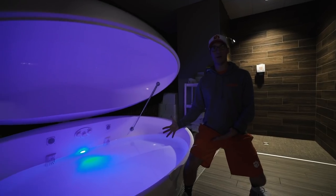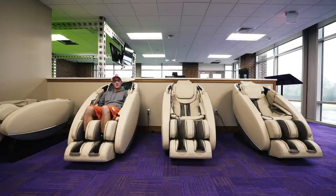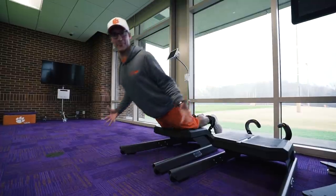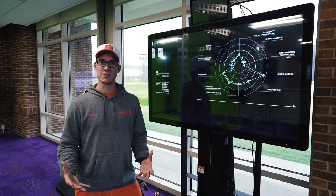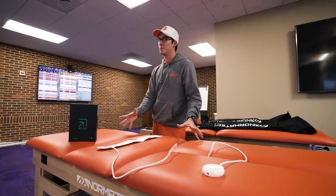This upcoming offseason, we're going to go in-depth looking at each individual piece of technology we have here in the CASL. But for right now, we're just gonna give you a quick overview. We've got a float pod, infrared beds, Normatec sleeves, full body massage chairs, Sparta Science force plates, two Nordboard systems, eight camera markerless motion capture system, the Tracer augmented reality station, the Synaptic sensory station, wearable GPS sensors, and finally, the Rise Science Sleep Performance Sensor.